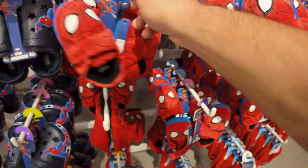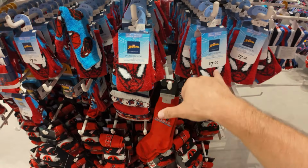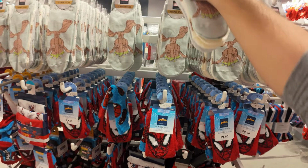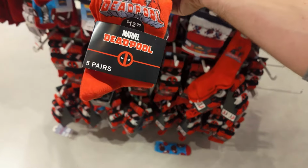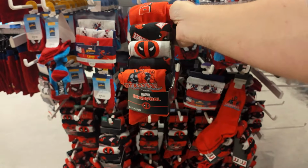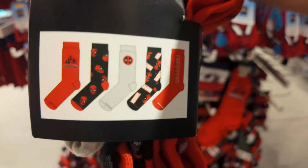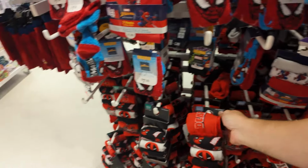$12 for those. Look at the two pairs of cozy socks. Those are how much? $7 for the cozy socks, little Groot socks. $5 for the Groot socks. These are super cool. These are adult socks. Five pairs of Deadpool socks, $12 for the five pairs. That's what they look like right there. Pretty cool. That's a great deal. Five pairs for $12.